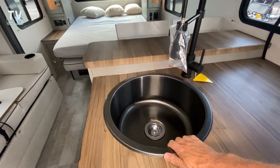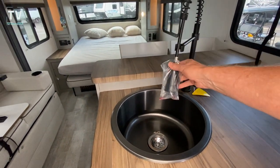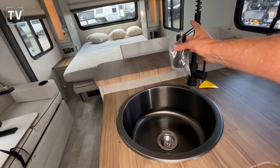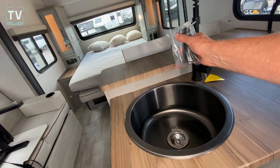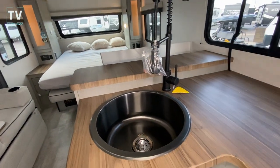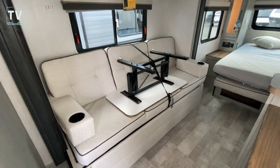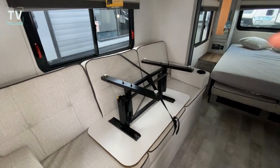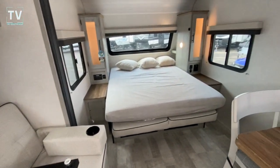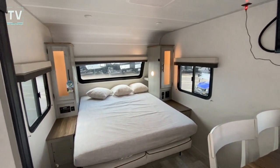I really like that gunmetal sink. And then you also have your spray nozzle. It's like a restaurant style. And I want to try to make sure I put that back so it holds on. It has been winterized, even though we're going into summer. Nice size couch that folds out. Then you have your table here for your dining. And then you have the Murphy bed, and this is in the down position.